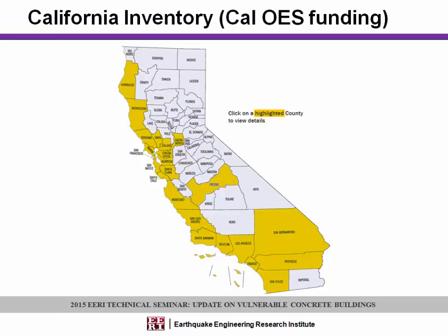And so the first funding that we got was from the State of California Office of Emergency Services. And we put together a proposal, and the idea was we will go to individual communities and find volunteers that either live in that community or work there or have an interest one way or another in that community, and try to estimate how many concrete buildings built before 1980 there are in this community.